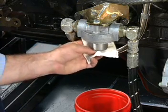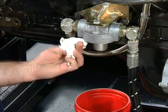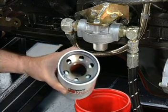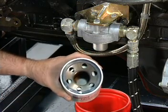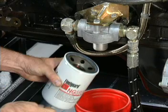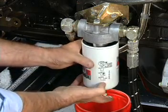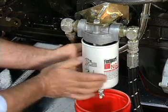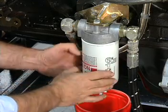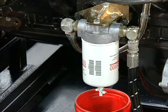Clean the gasket surface of the fuel filter head. Lubricate the new filter seal with Lubriplate. Install the fuel filter on the filter head. Turn the filter until the gasket contacts the filter head surface. Tighten the filter an additional 1/2 to 3/4 of a turn, or as specified by the filter manufacturer.